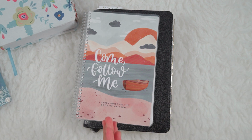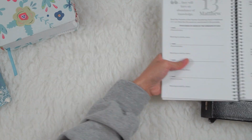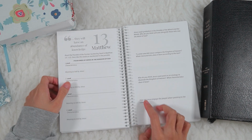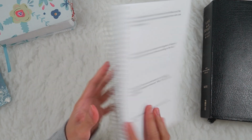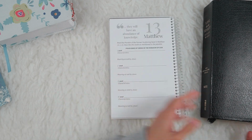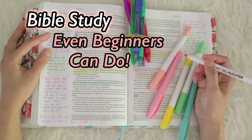So I'm so excited to do it. Let's start. Let's do chapter 13 of Matthew. It lays flat so you could easily write on it. Of course, the first thing that we have to do, this Bible study, by the way, I explained my process on how I do my Bible study lately.